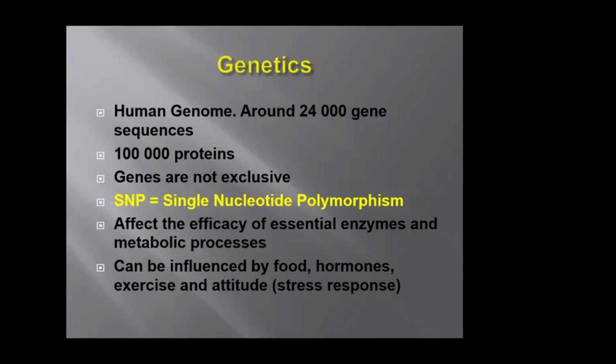And what makes the difference as to what the protein is, is how the protein is folded. That is a science in itself, looking at how clever the body is in folding protein so it gets the protein that it wants. But really what this means is that our gene sequences are not exclusive. What makes me, and you, is the way our genes are put together.